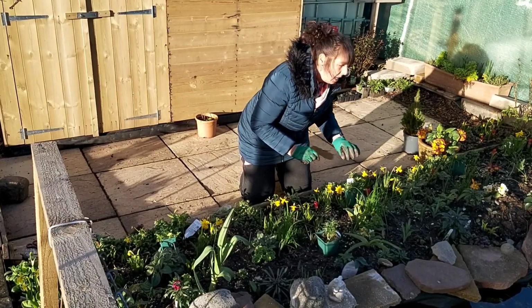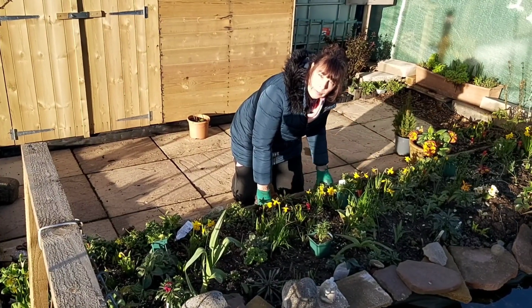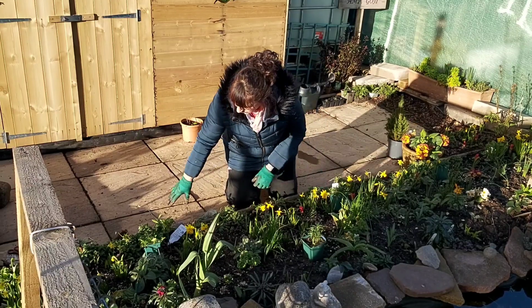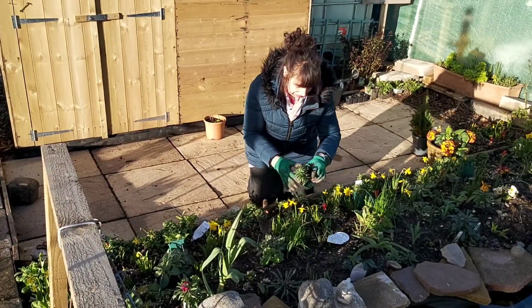Once I've planted those, I'm going to put some of those wool pellets around the plants, and I'll see if that will work. If not, I've got a third plan, but I'm not going to do that today. I'll see how the wool pellets go first. Right, let's get these planted then.